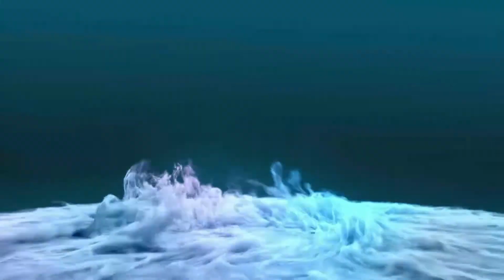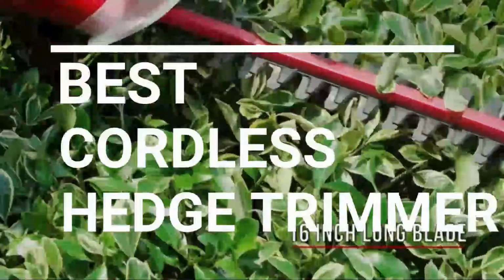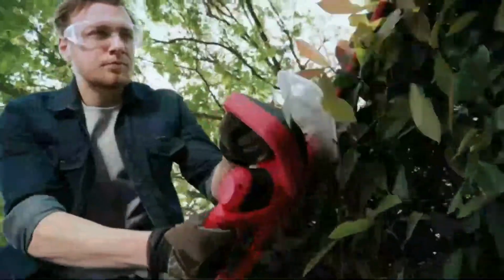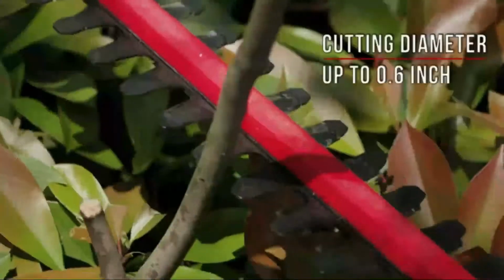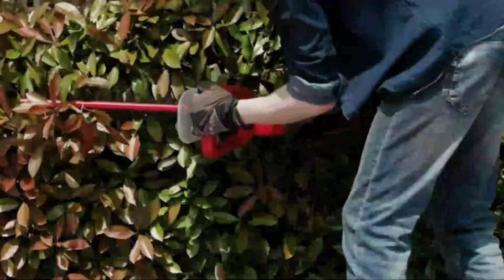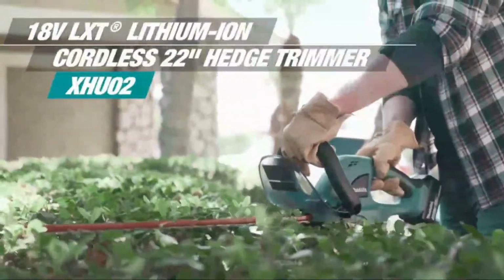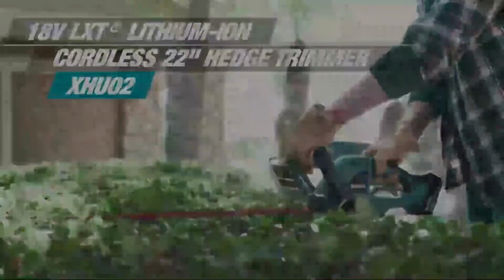So, let's get started with the best Cordless Hedge trimmer you can buy right now. We made this list based on the tool's performance, features, price, manufacturer's reputation and, most importantly, reviews of actual users. So, if you choose from this list, you can rest assured that you are buying the best cordless hedge trimmer in the market. So, let's go for the top 5.